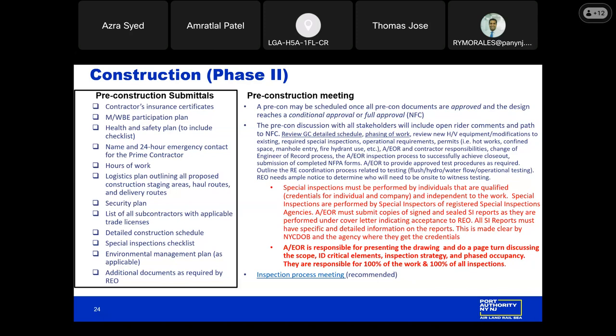At the pre-construction meeting, we ask that the AEOR is responsible for reviewing the scope of work and doing a page turn to discuss any critical elements of construction, review their inspection strategy to make sure that all inspections are scheduled accordingly, and we'll review any phased occupancy. Want to reemphasize that the architect or engineer of record is responsible for 100% of the work and inspections. Port Authority REO is only here to audit and monitor the work for conformance with the TCAP procedures.